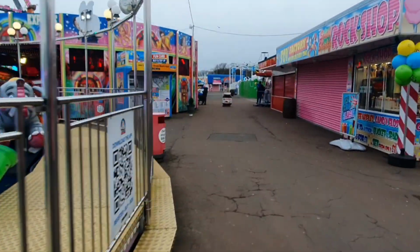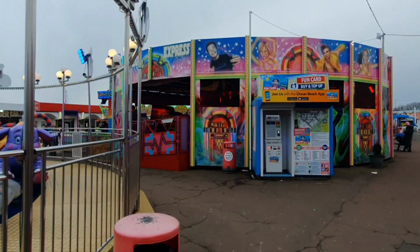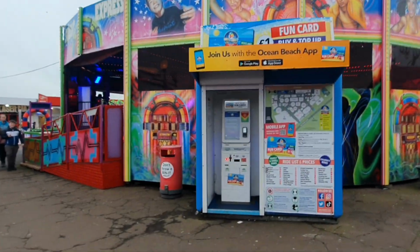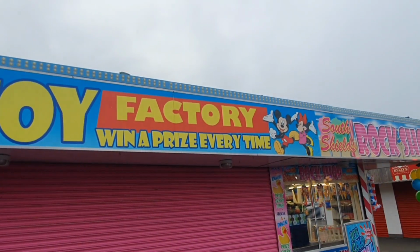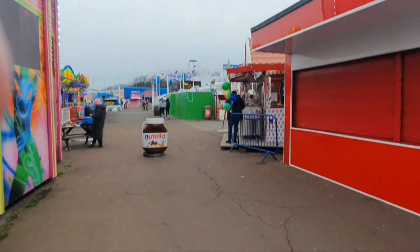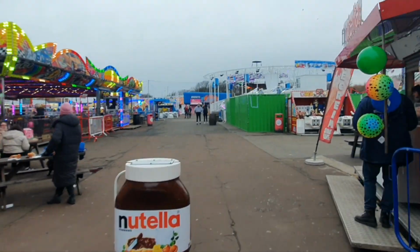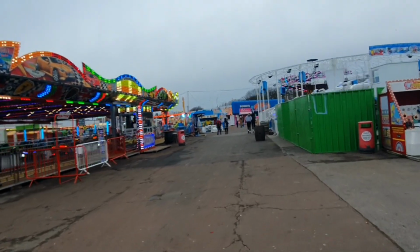What else is around here? Got the Dodgems. Been on the Dodgems for a while. There was a point where we were doing Dodgems every week, but yeah. So a few other bits and bobs. Just walking out now. They've got the Dodgems to the left. I've got my finger on the lens there, I apologise.